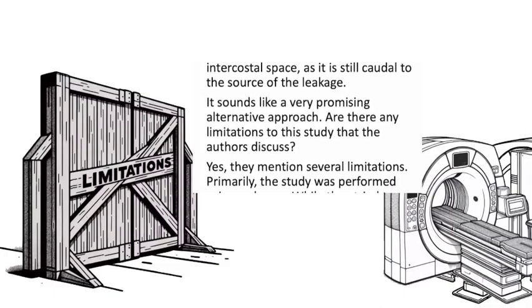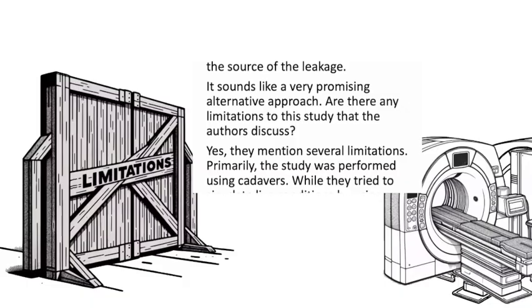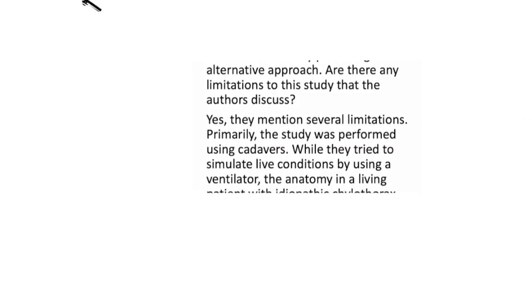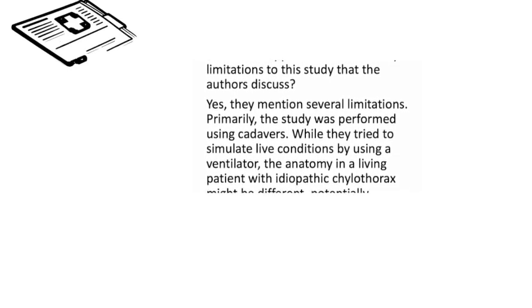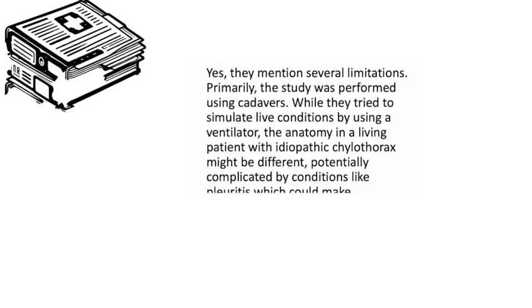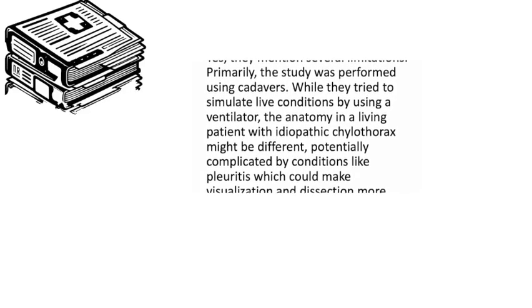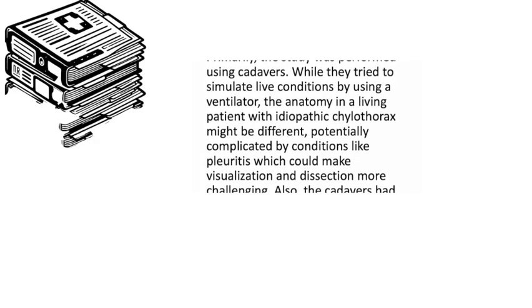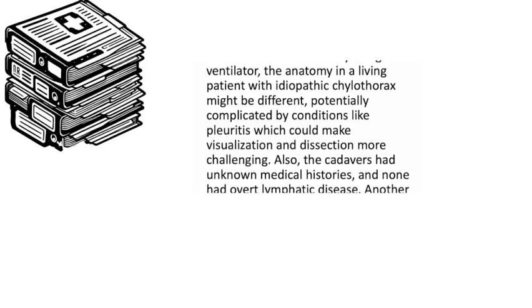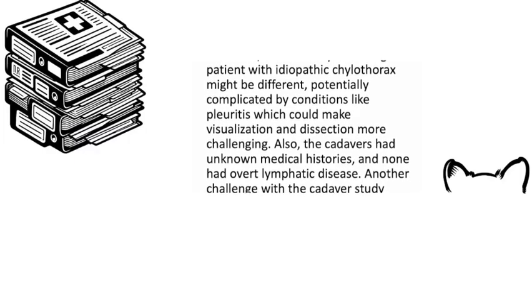Yes, they mention several limitations. Primarily, the study was performed using cadavers. While they tried to simulate live conditions by using a ventilator, the anatomy in a living patient with idiopathic chylothorax might be different, potentially complicated by conditions like pleuritis, which could make visualization and dissection more challenging. Also, the cadavers had unknown medical histories, and none had overt lymphatic disease.